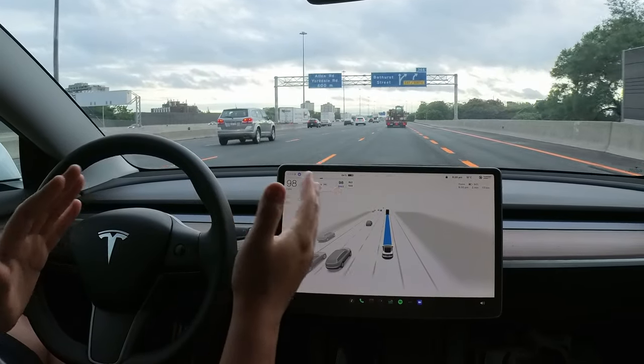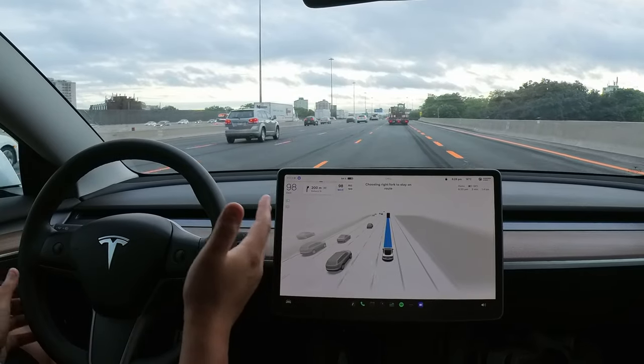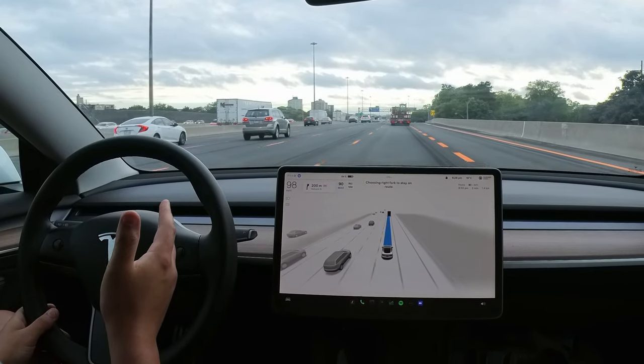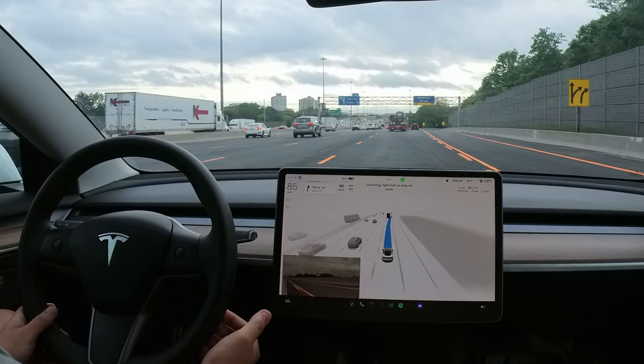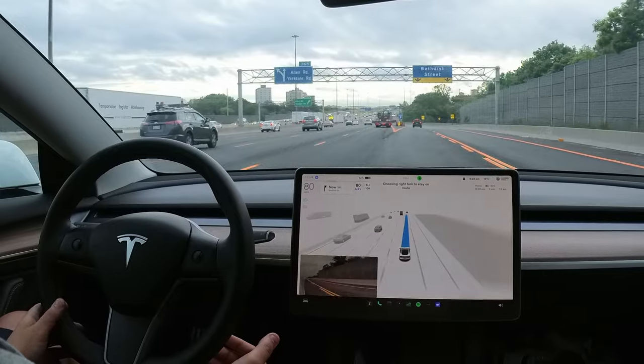So normally she would go on the far right, so I'm surprised that she's... oh, stuck. Choosing right fork to stay on route. Hold on, what does that mean? Okay, wait a second.